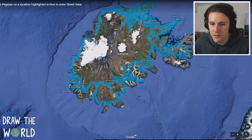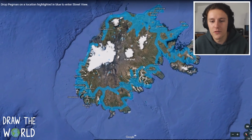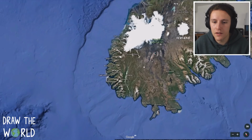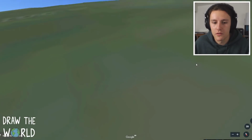So let's pick up this guy and hover him over, and you can see that there's no blue lines around this bit because this is all like just landscape. There's not a lot of people who live here, so I'm just going to throw him down somewhere around here. I'm trying to stay away from the main city up here because seeing as it is quite a unique place, I want to take advantage of it and see if I can find something interesting to draw. So let's just drop him here. Alright, so the probability that we land in the middle of nowhere is quite high in a place like this, but we'll see what happens.